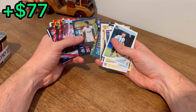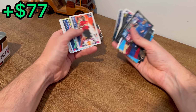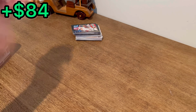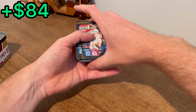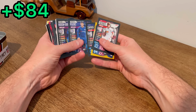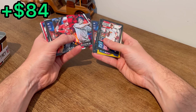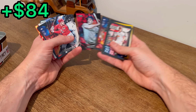There's a gold Kyungmin Sun. Oh, there's a Benzema. Another one, Mohamed Salah. 100 Club XL. All right, last little bit, and then we'll announce that last overall giveaway. There's a Christian Pulisic. Neymar. Ooh, a Ralph Kiner. Red Fire. That card is sweet. We will do that as next Easter egg.